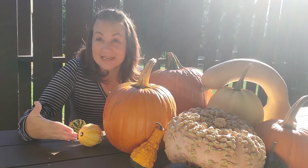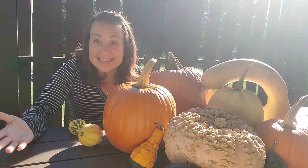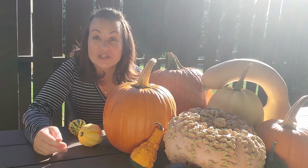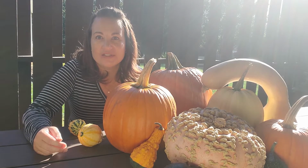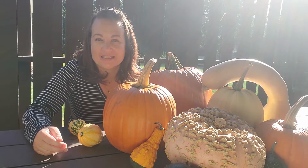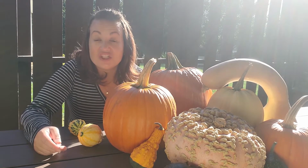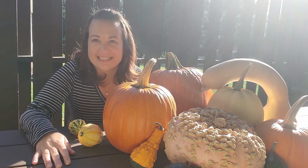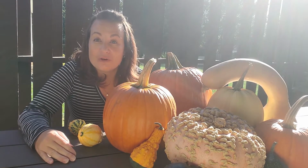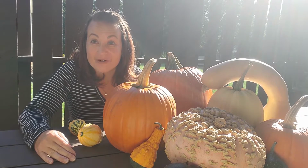Take some guesses. Let me hear what you think. Yes! Pumpkins and gourds. We are going to do a lot of science with these pumpkins. We're going to investigate and experiment and do different activities and learn all about pumpkins today. But before we do that, let's get started with our welcome song. Ready? Everyone sing with me.